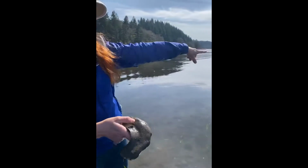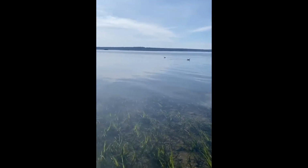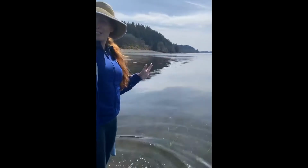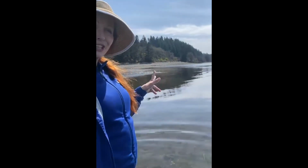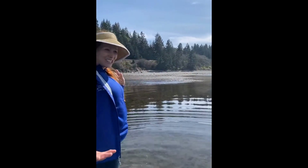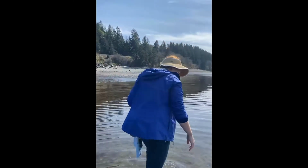Generally they're kind of a little bit deeper than we are right now, but maybe as the tide goes lower, we should be able to see them. It's an absolutely gorgeous day today. I think it's predicted to be the warmest day of the year at 61 degrees Fahrenheit, which is fine by me. That feels downright toasty after the cold weather that we've had this year.